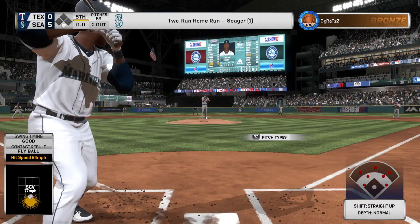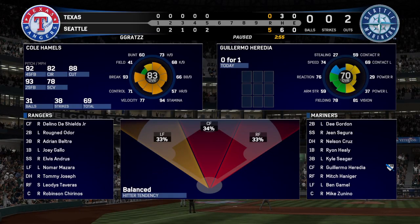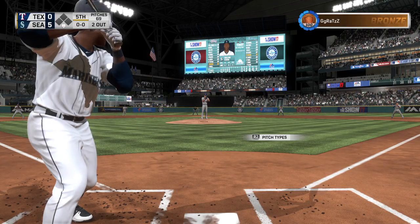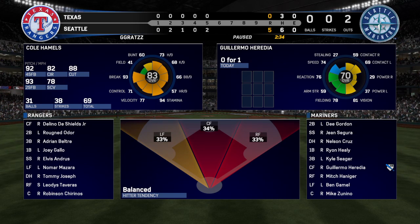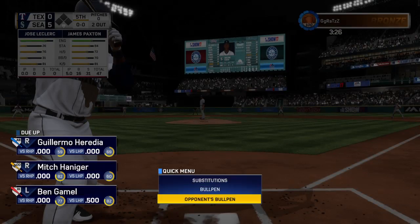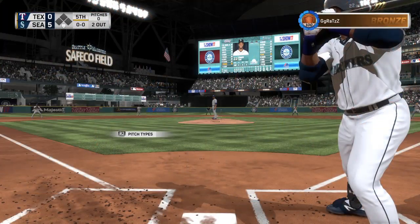That would bring in Guillermo Heredia now. He started out the evening 0 for 2 so far. And he'll step off and try again. Jose Leclerc is going to take over here for Texas, number 63. Robinson Cano will come on now as the pinch hitter.